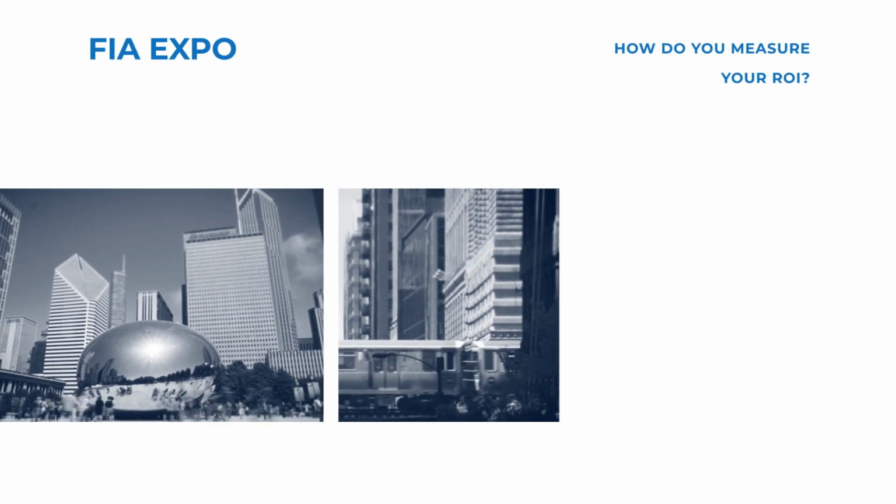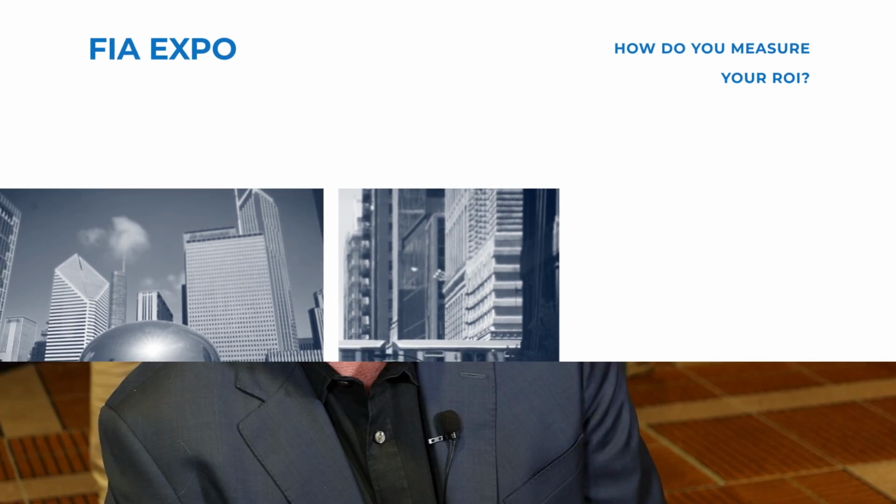How do you measure your ROI? We ask for 5 years of data when we get engaged with you. We usually do a proof of concept to start out with. We'll say, give us a part of your business, whether it's your tech spend or whatever part of your business you want to give us. We will analyze that 5 years of data over 90 days.